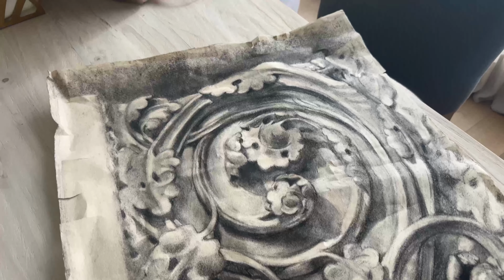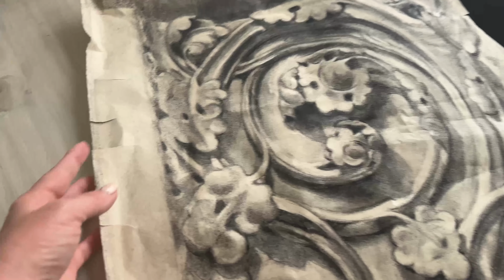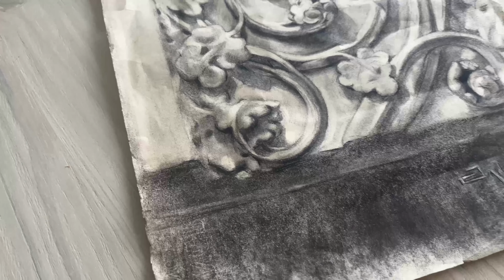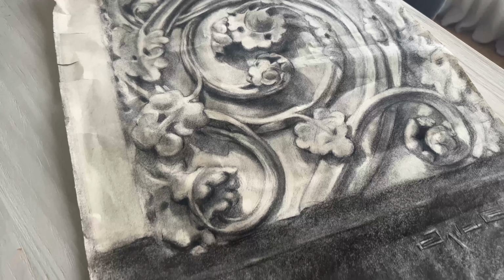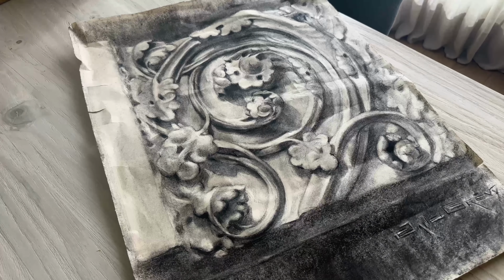One of the things that I liked so much was this beautiful etching. It took a bit of a beating in the suitcase on the way home. It is this gorgeous just charcoal etching of what I think is maybe some sort of architectural filigree. It was only 10 euro.